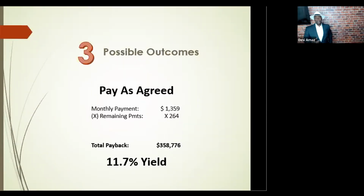So let's assume these people pay as agreed. They owe $1,359 a month, right? And they have 22 years left to pay. So if you just do the math, 22 years at $1,359 a month, if they continue to make those monthly payments for 22 years, then they're going to pay me as the note owner $358,000. Remember, I only invested $128,000.